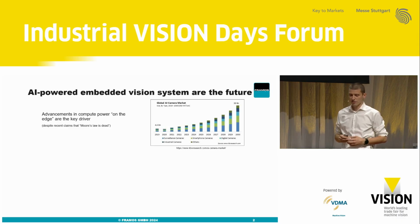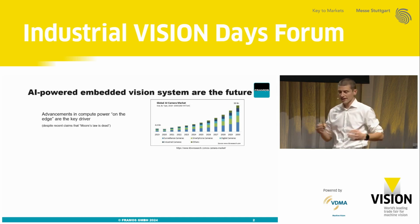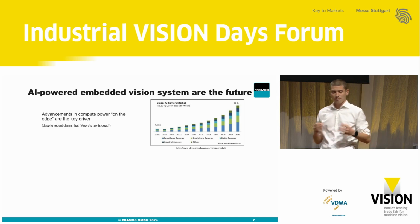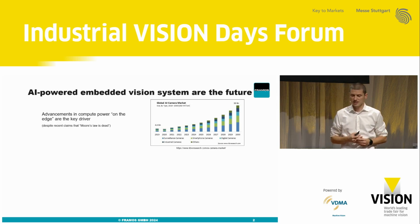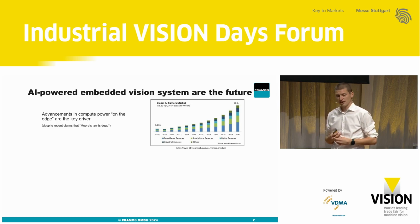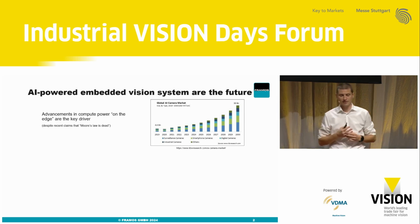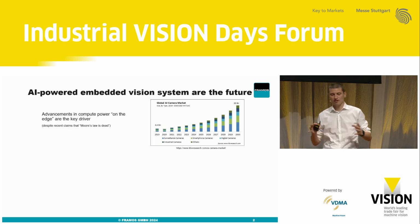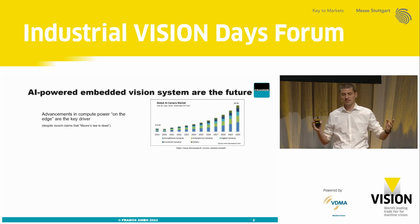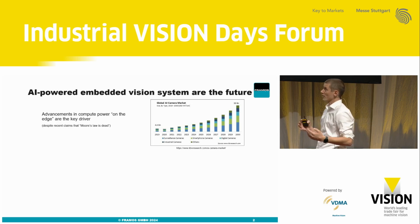I found this figure which predicts the growth that is expected globally in the AI-powered camera market. And you see that it's quite an exponential growth, quite impressive. That's expected, and it's certainly because there are huge advancements in compute power on the edge. Just like the other two speakers already mentioned, there is lots of compute power available. There were some recent claims that maybe there is some slowing down expected.